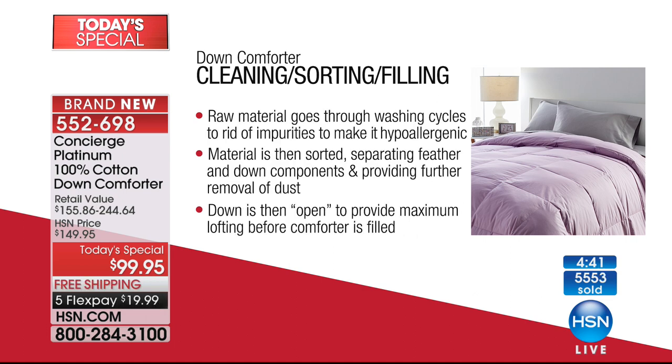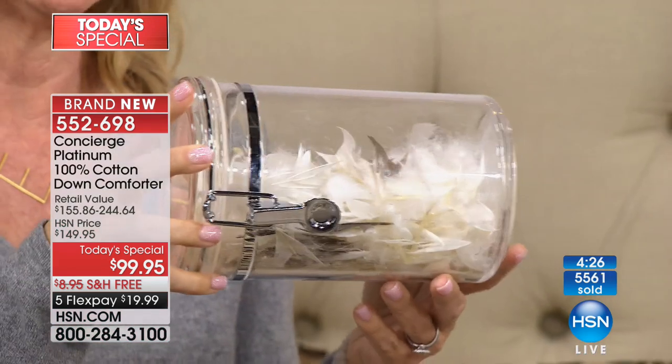So this is just the high-end part of the down. Exactly. This is just the white, pure fluffiness. Well, and this is what we're talking about. This actually shows you all the sorting, how to get rid of all the impurities to call it hypoallergenic. This is kind of what we were talking about in the beginning.